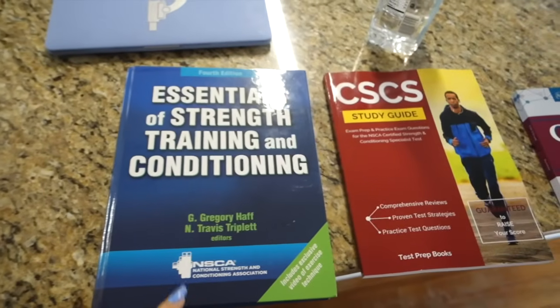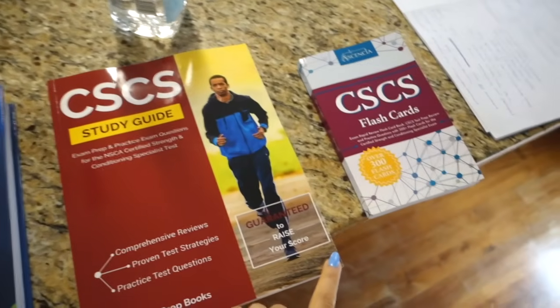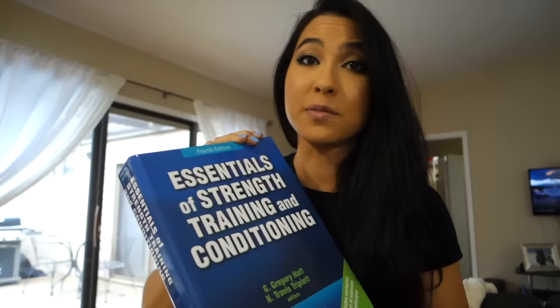All right, so this is what I have for studying for the CSCS, which is the Certified Strength and Conditioning Specialist exam. I have the actual textbook, then I have a study guide, and then I have a flashcard book here, so I'm all set. Kind of want to show you how I'm going to be studying for the exam. So I'm going through the textbook first, and this is how I studied in undergrad, my master's, and the didactic work I had to do for my PhD.